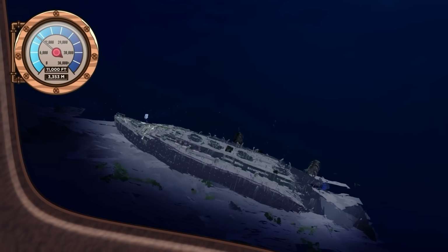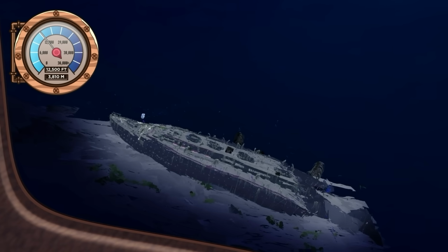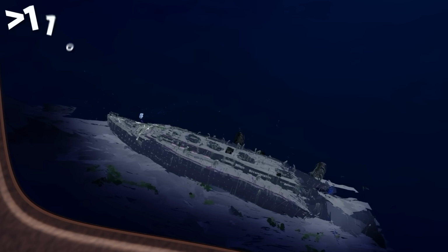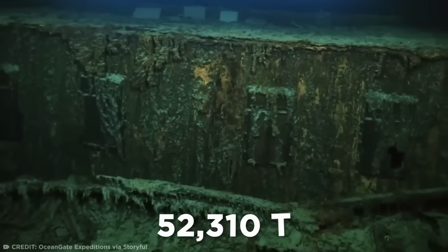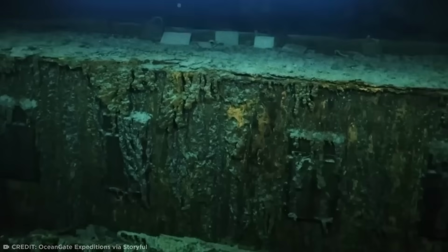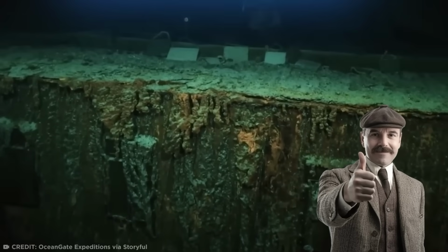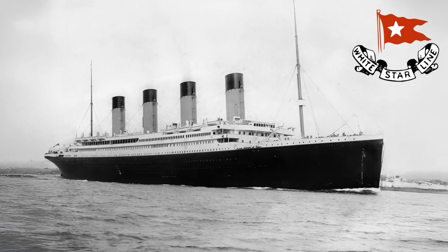Finally, near the bottom of the bathypelagic zone, at 12,500 feet below sea level, we reach the wreck of the Titanic, undisturbed for over 110 years. This behemoth of a ship weighed 52,310 tons and was deemed unsinkable by its makers, White Star Lines. As we all know, however, that sadly wasn't true.